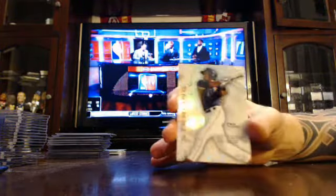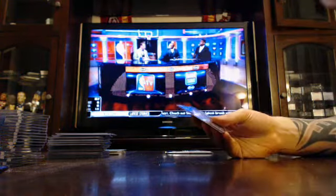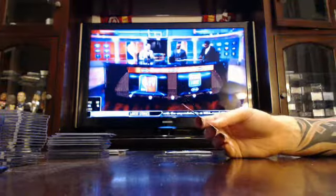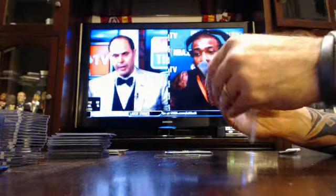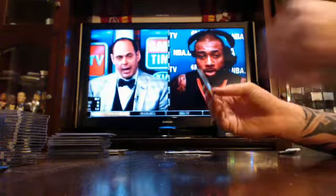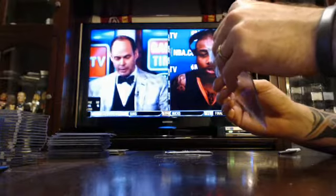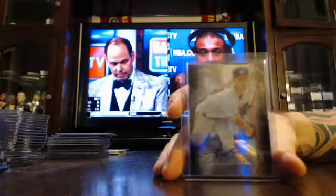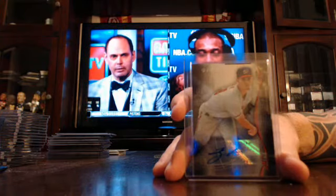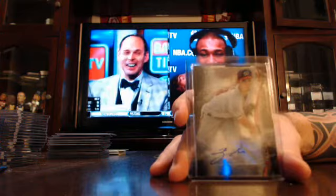Get a refractor, Carlos Correa. Carlos Correa. Refractor, number to 199. Washington Nationals. Nationals, AJ Cole. AJ Cole.